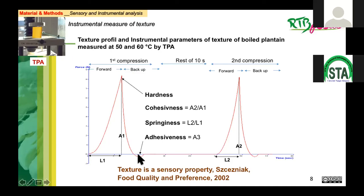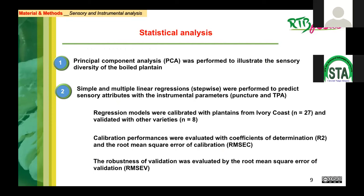Several statistical analyses were performed to describe and predict the sensory quality of boiled plantain at different stages of ripeness. Principal component analysis, PCA, was performed to illustrate the sensory diversity of boiled plantain. Simple and multiple linear regression using stepwise were performed to predict sensory attributes with the instrument parameters.